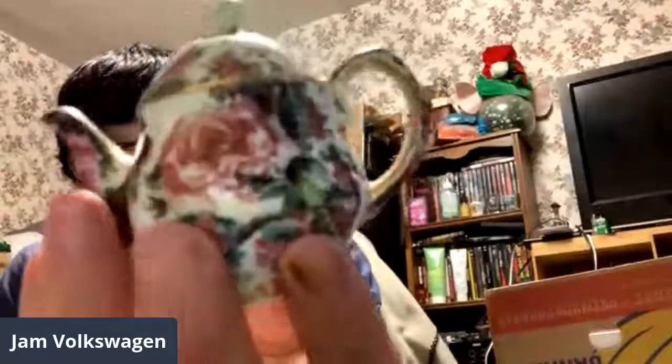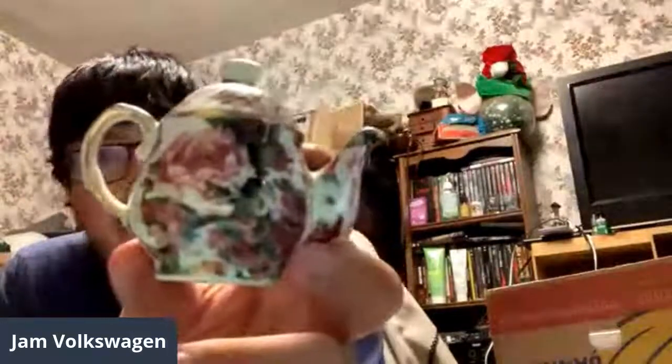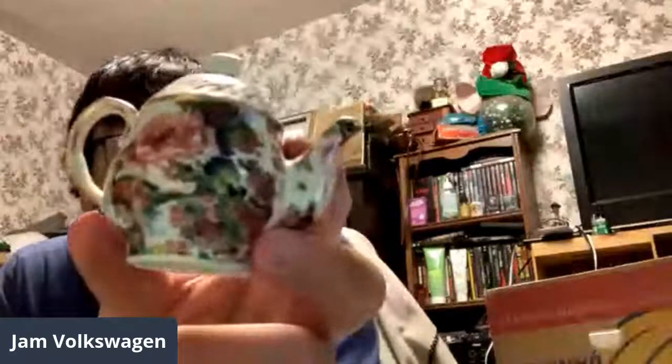Sure. Okay. A miniature teapot. It does not have a hole. The lid does not come off. Started at $1. It looks like it would be a salt and pepper thing with the hole in the bottom, but it does not have any holes up top that the stuff would come out. No markings on the bottom.